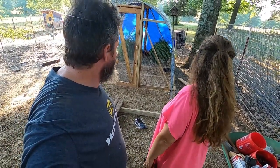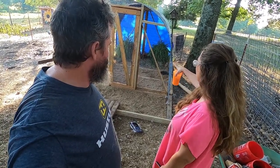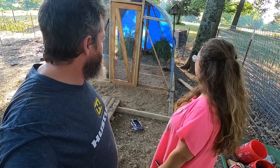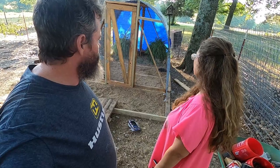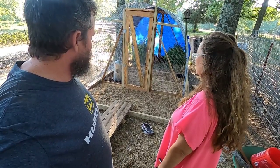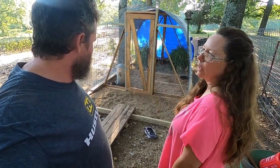It's going to take them a little bit to get used to their surroundings, but I think the ferns on top of the nesting boxes will give them nice cover. Yeah. Make them feel safe. Take them a few to figure it all out. It's something new. More room. These guys over in the corner are like, whoa.